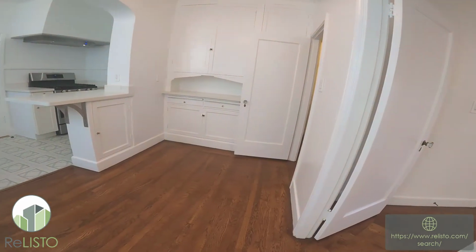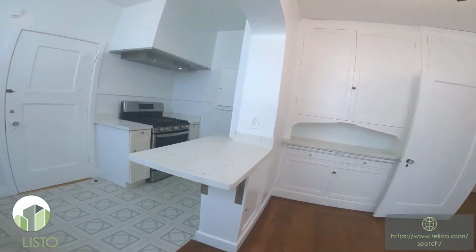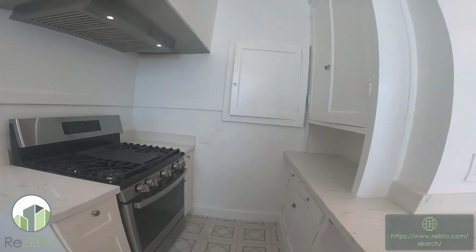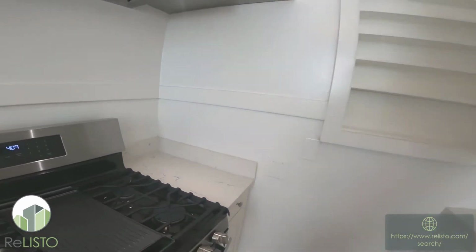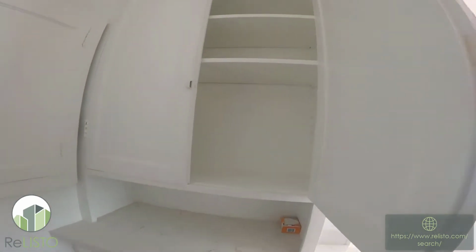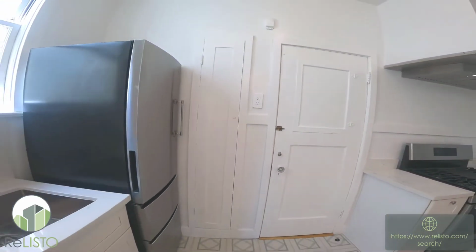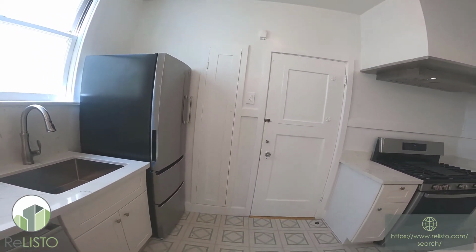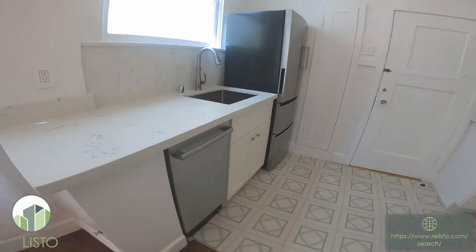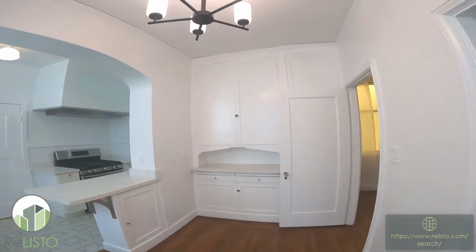This is the dining room, or breakfast nook area, I should say. You can have a little breakfast table here, big kitchen, all new appliances. Check out, now this is a Mediterranean Spanish style. So you have a spice rack here, lots of closets, cabinet space, 5-burner stove. There's a place to iron your clothes. And then you got a slimline refrigerator, really deep sink, dishwasher, a little bar seating right there.